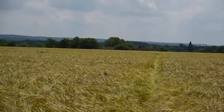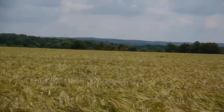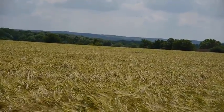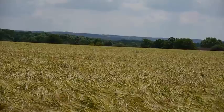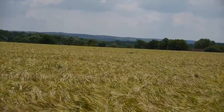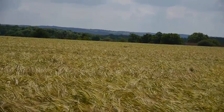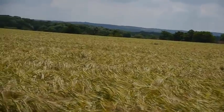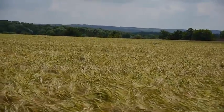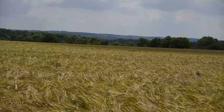Now we're looking in that direction, due south, and the hill you can see on the horizon is the North Downs, and the highest bit of it I think is Wicks Hill, which is just above West Horsley, and from Wicks Hill, which is an area of outstanding natural beauty, you actually have quite a good view of this site.